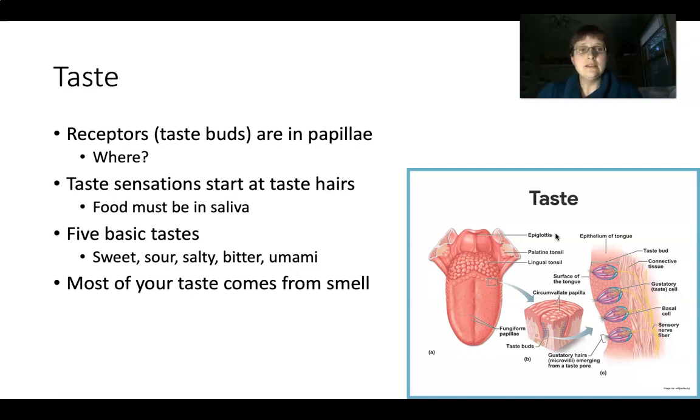And you know this because when you get sick and your nose gets stuffed up, everything tastes the same, right? Nothing tastes right. Not only are you sick and you don't feel very well, but you don't want to eat because nothing tastes good. Everything tastes very bland. Everything tastes sweet, sour, salty, or bitter. That's all you can pretty much taste when you lose your sense of smell.